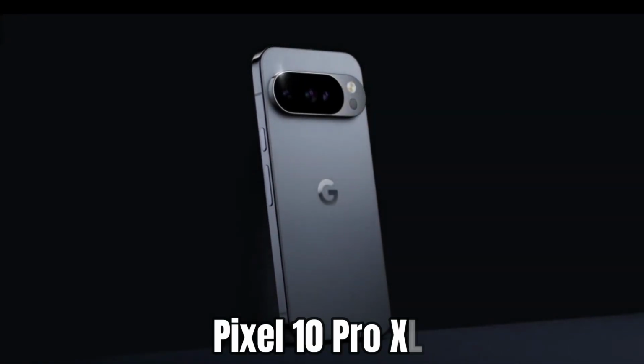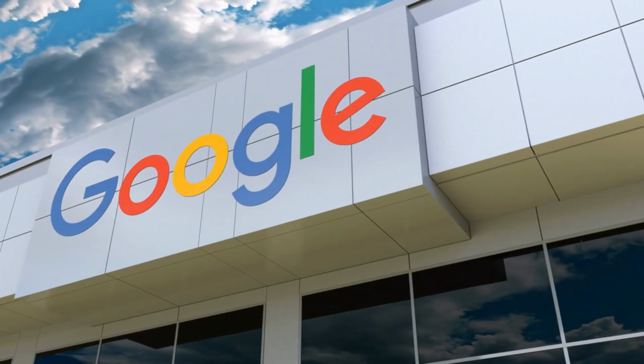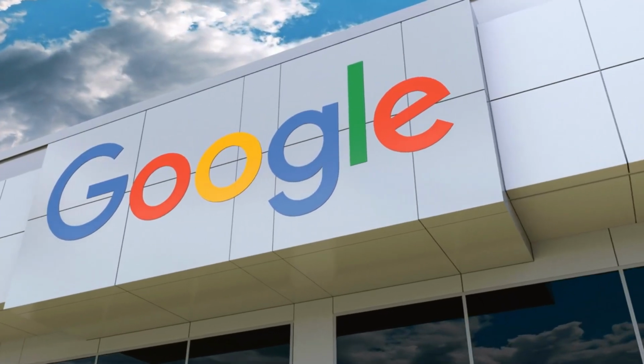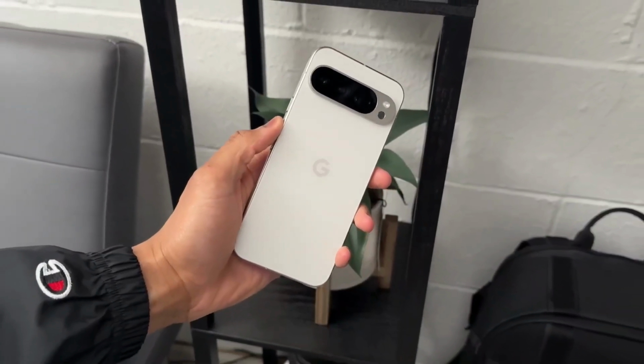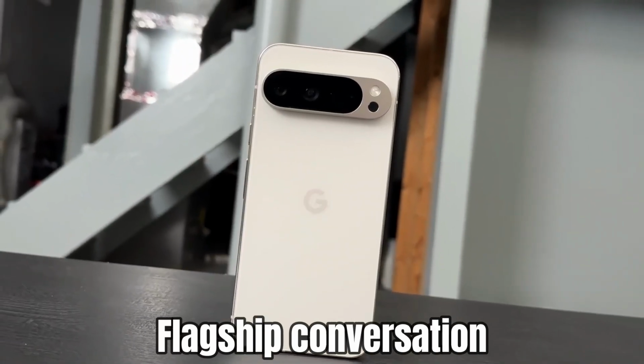The countdown to the Pixel 10 Pro XL is almost over, and this year Google isn't just refining its formula, it's rewriting it. 10 big changes define this phone, each one designed to push Google deeper into the flagship conversation.